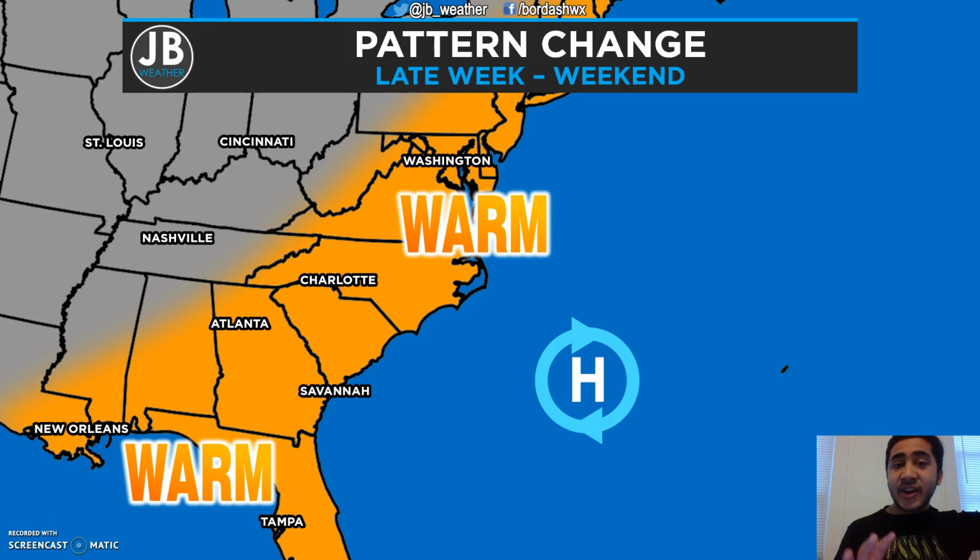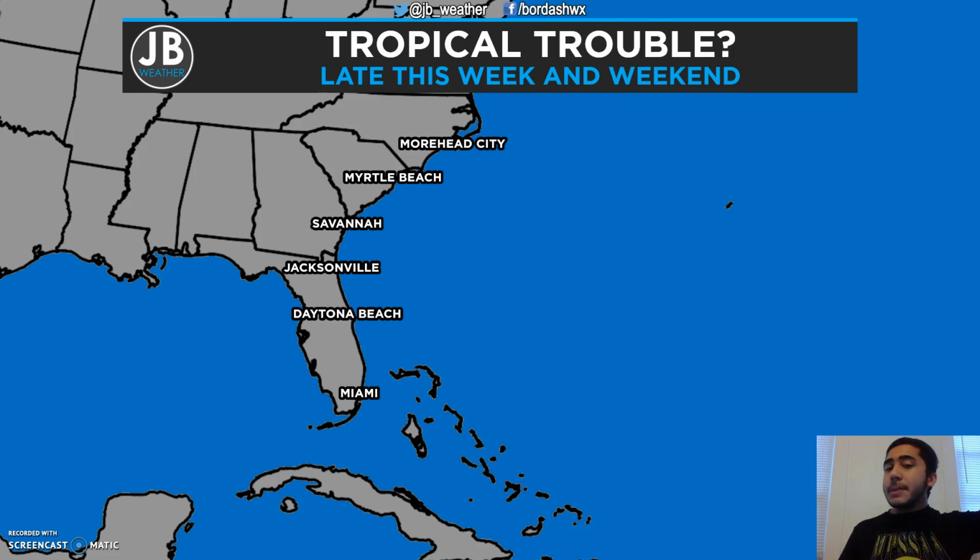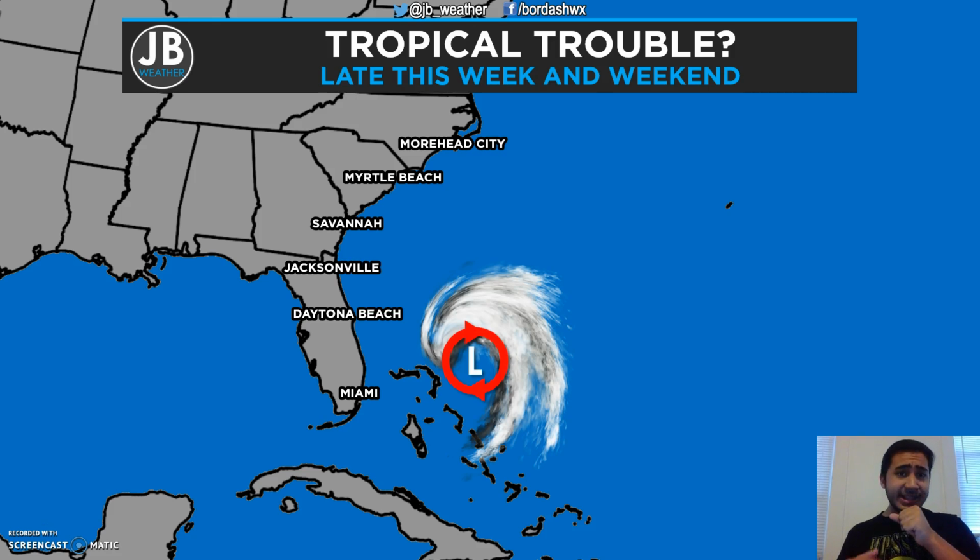But if you're headed down towards areas of the southeast, there's something we need to talk about. This area of high pressure has really relaxed the upper level winds. And what that does is allow for tropical activity to potentially brew. That's what we're going to be looking at late this week going into the weekend. Now, if you're headed anywhere south of really the Outer Banks, so we're talking Morehead City, Savannah, Jacksonville, Daytona Beach, these are the areas that need to be aware that something could potentially form. That area of high pressure, what we call the Bermuda High, will allow an area of low pressure to form near the Bahamas. And this won't be anything too strong. It'll be a relatively weak system.